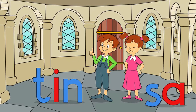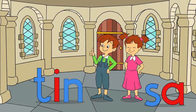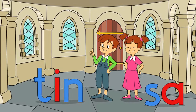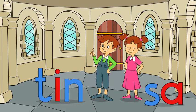"I think we need lots more of each letter. Otherwise we'll have to borrow letters from other words all the time, and if there is more than one of any letter in a word, we won't be able to write it." "You're right," said Sam, scratching his head.